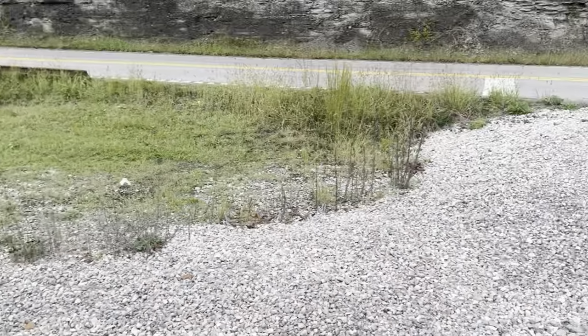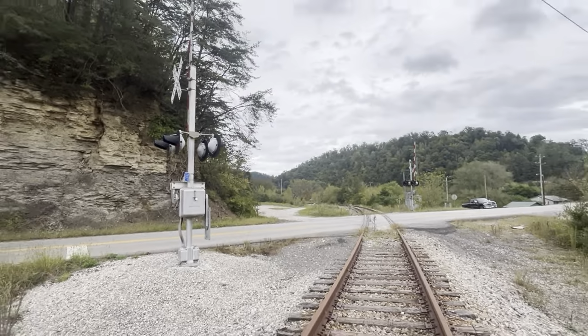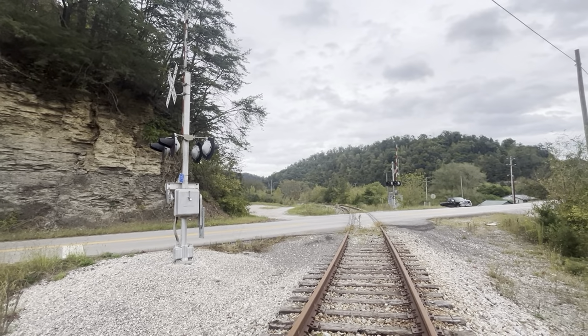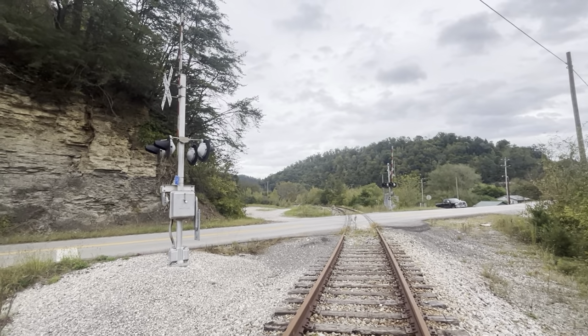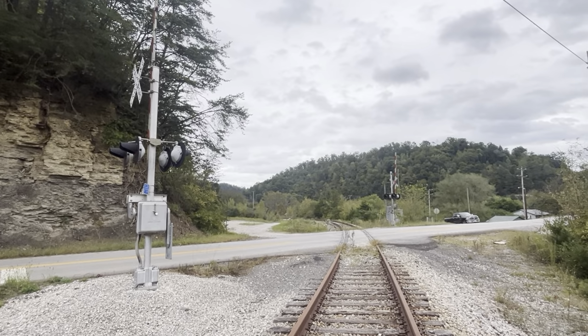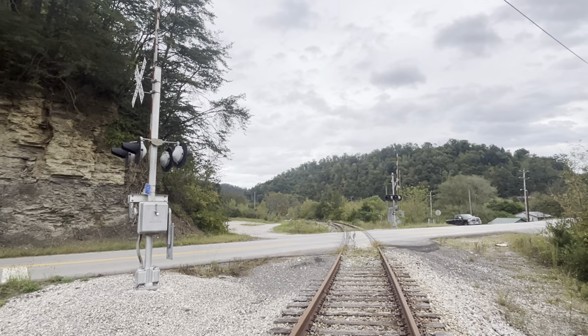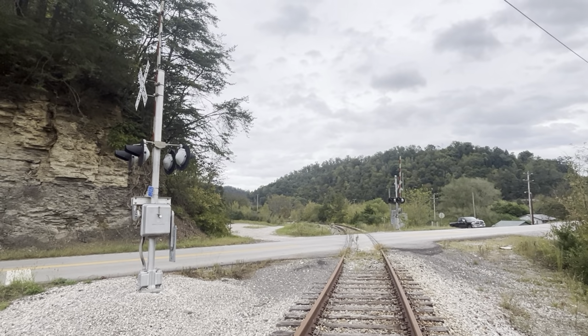So yeah, probably it is abandoned, or I don't know. So here I have Kentucky 1110 railroad crossing, which is out of service or abandoned, and near Jackson, Kentucky. Over and out.